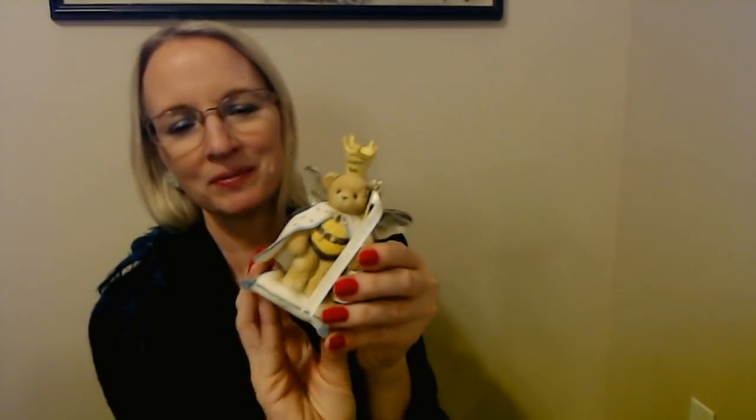This looks like fabric, but it's actually not. It is resin. Look at its little face. I'm the queen bee. I like that one. That one's just cool. So as soon as I saw that one, I said, that's my favorite.